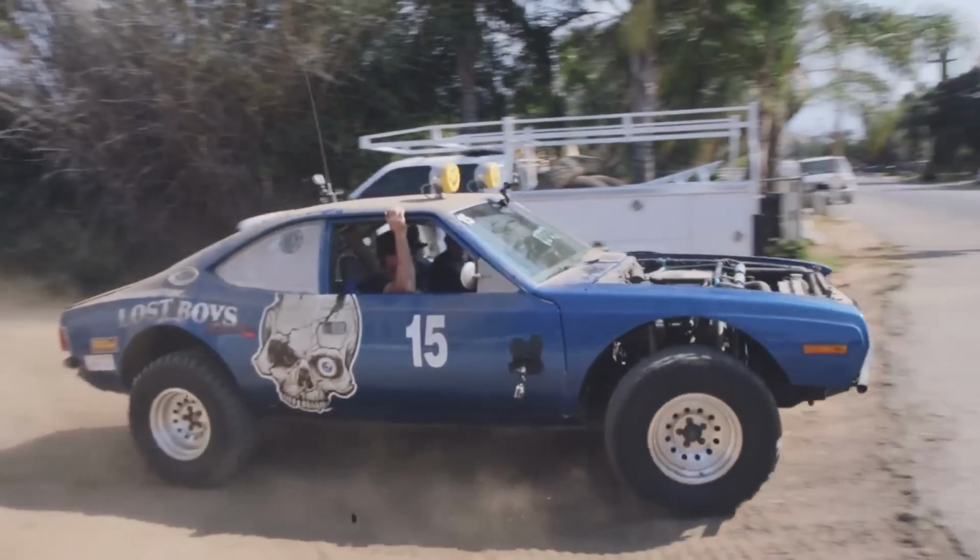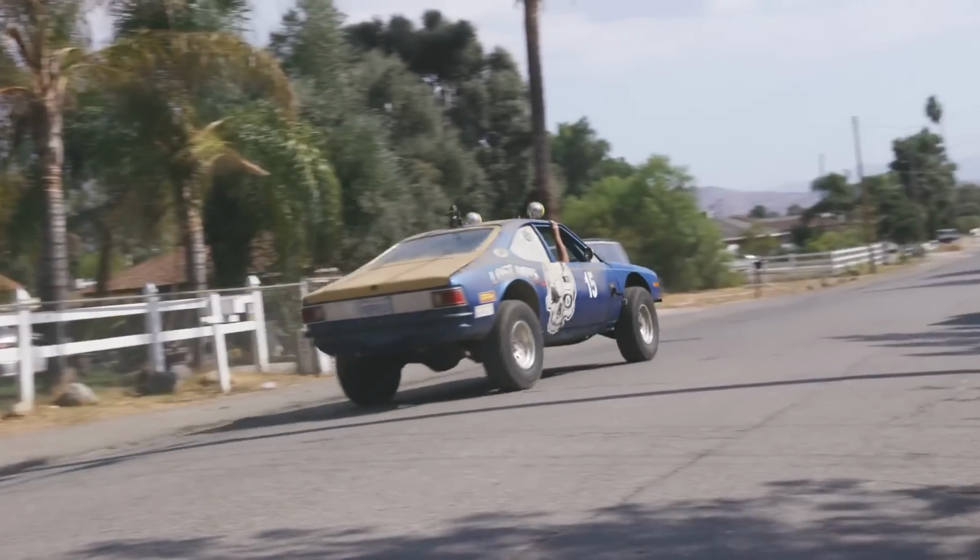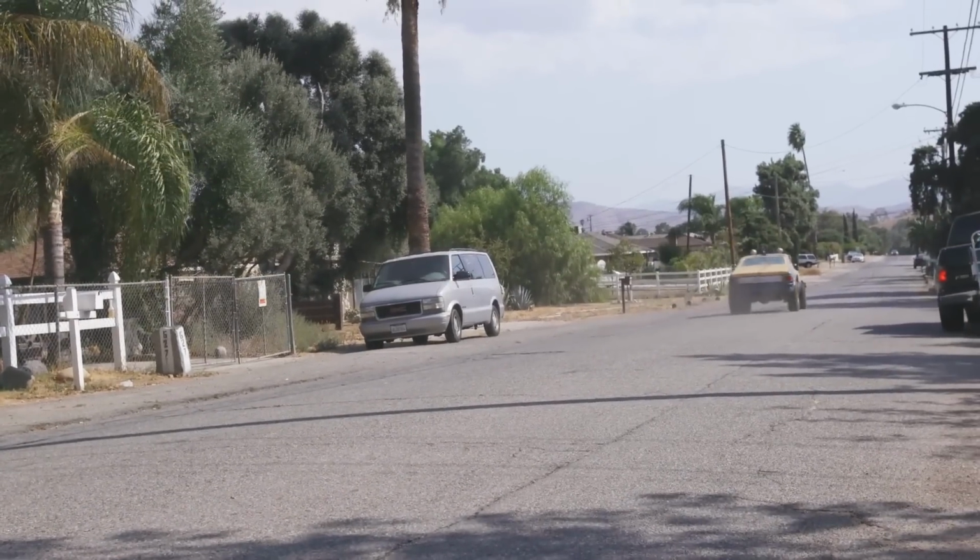Pumpy. This is so cool. Oh, it's sketchy. Does it drive straight? No.